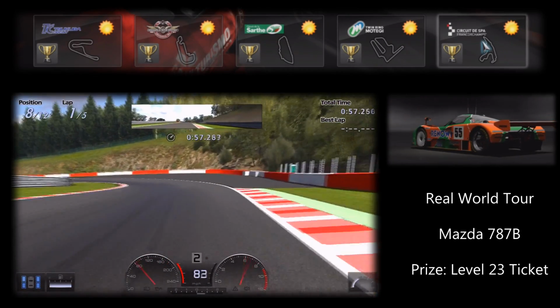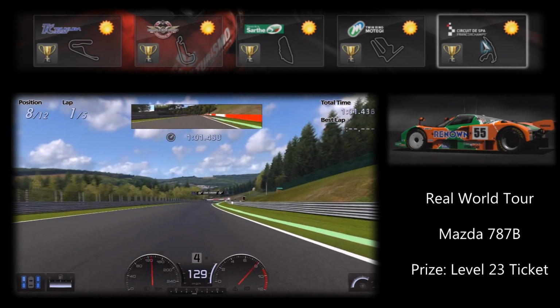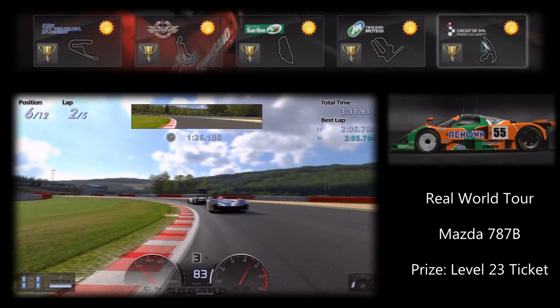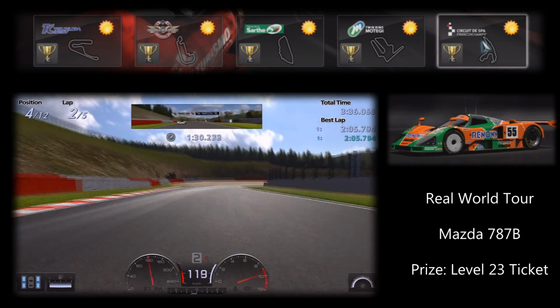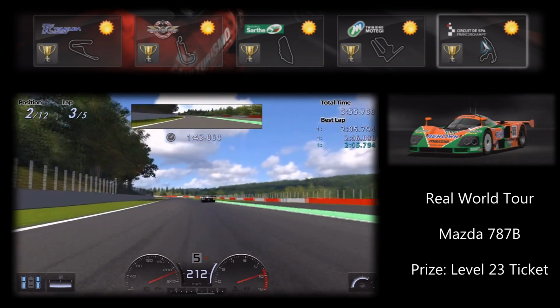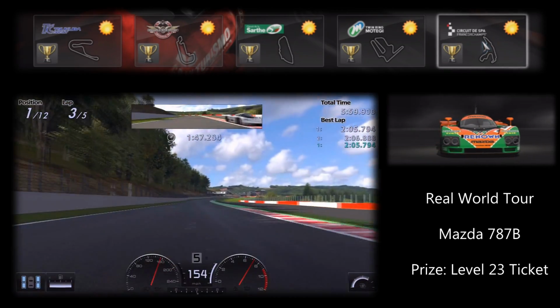If we move on to our last one then, this is Spa-Francorchamps, and it's quite a long one. We've got 5 laps of this, and it is not a short track, that's for sure, so do your best. I can see that maybe on this one, if you were to run into the sand too many times, you might end up somehow struggling. I catch first at the end of lap 3 here.